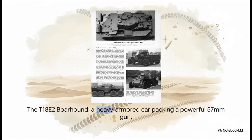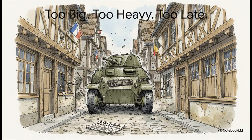Then you had some designers who just went with the bigger-is-always-better idea. And wow, check out this beast. This is the T18E2 Boarhound. I mean, this thing was a monster. We're talking over 18 tons empty with a big old 57mm cannon. It was built for one thing, fighting in the wide-open deserts of North Africa. A real heavyweight champion. There was just one teensy little problem.